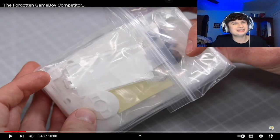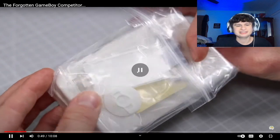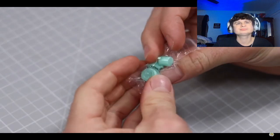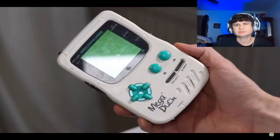That reminds me, I need to get into the modding scene. Okay, let's see how he builds it. I've gone for the white one, which will look really cool with these mint replacement buttons. It's gonna give off Megaduck vibes.